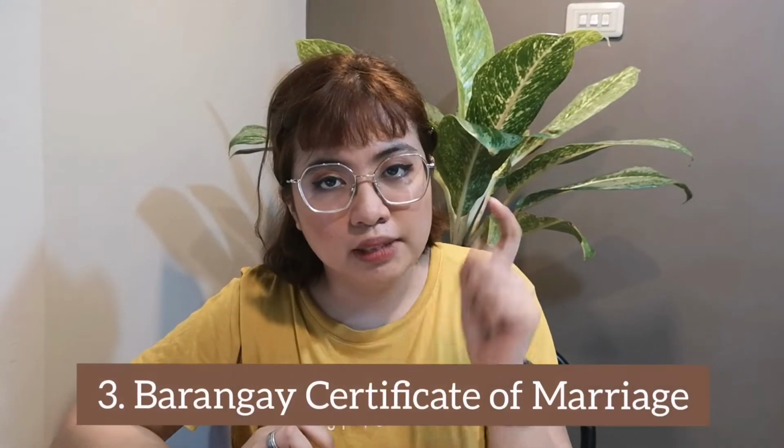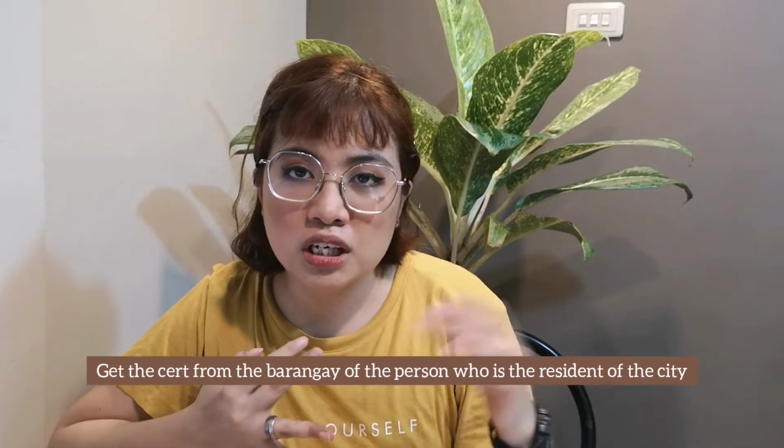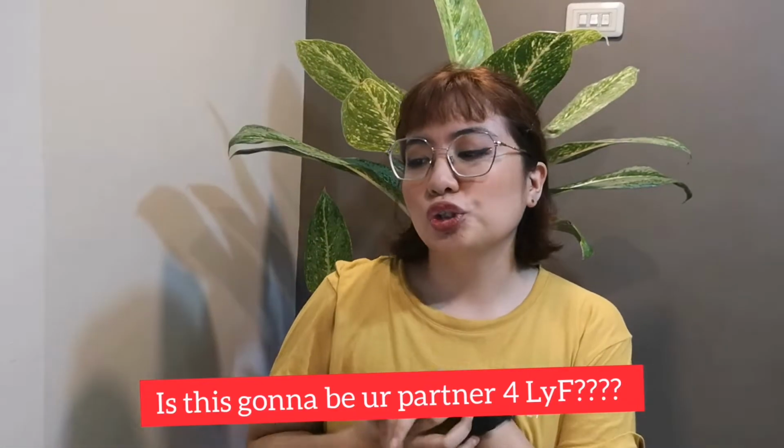Next is the barangay certificate of marriage. We get the barangay certificate if you're a resident of that city or municipality. For example, Jemar is a resident of Mandaue, so only he got the certificate from the barangay. It costs us around 500, so gastos na naman besh. You also need photocopies.